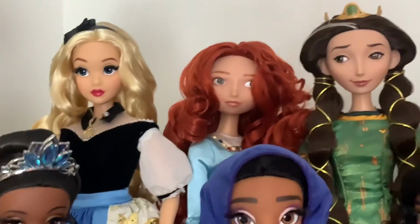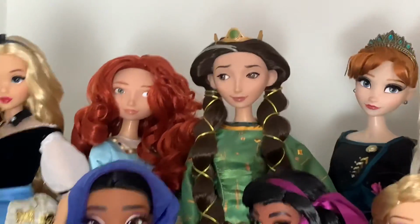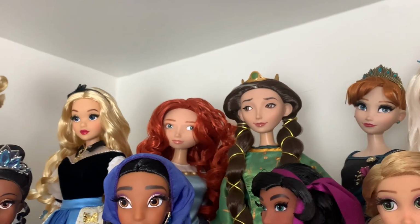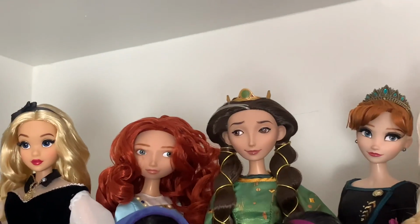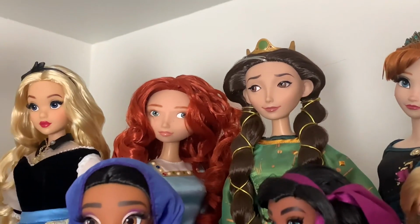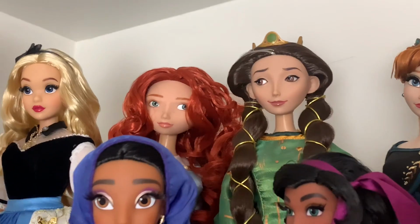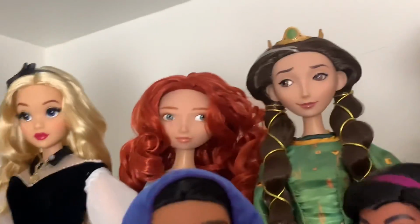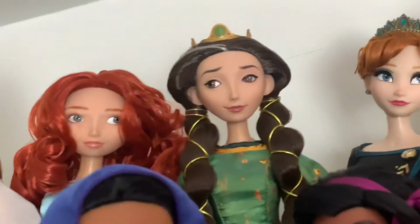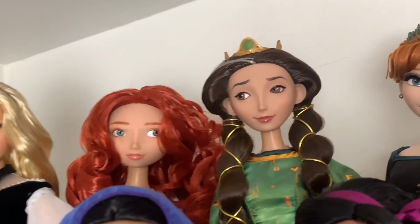So yeah. And then we have Merida and her mama Eleanor. This was another holy grail for me, like holy, holy grail. I wanted this set because it comes with Eleanor, and that's highly unusual to do a character like Eleanor. They were a little bit more brave with the characters that they would do back then. They don't really branch out as much anymore, unfortunately. I mean, they have started branching out to characters that you don't really see dolls of usually, but not necessarily characters that aren't main Disney heroines.